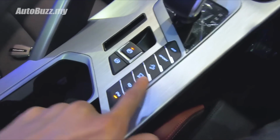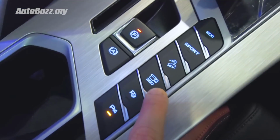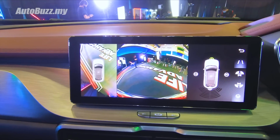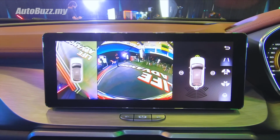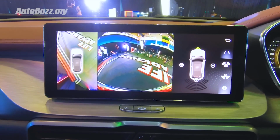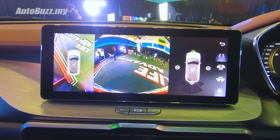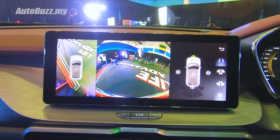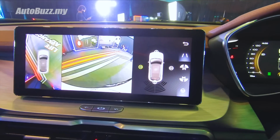Let's check out the 360-degree view camera. There we go. I'm not sure if you can see it from the camera, but from what I'm looking at, if you ask me, honestly, the display can be a lot sharper. Let's go through the different angles.